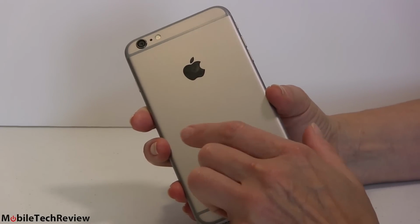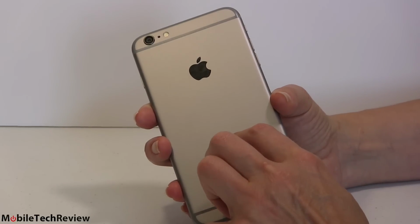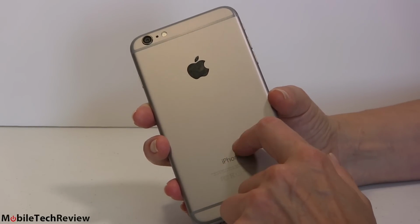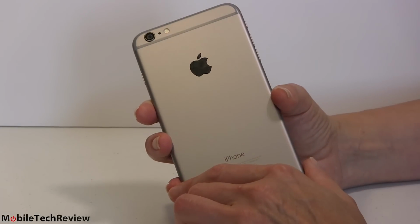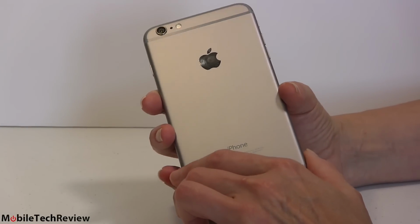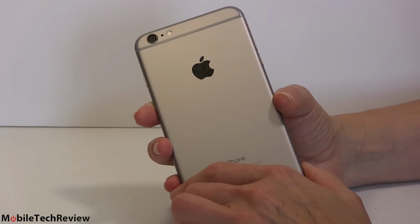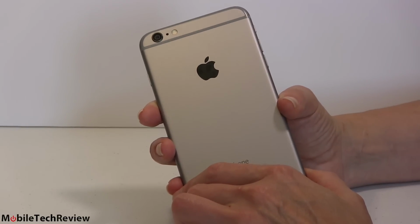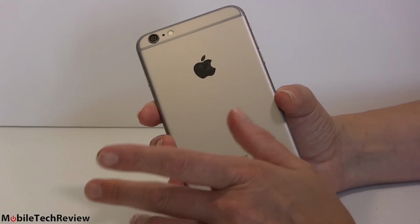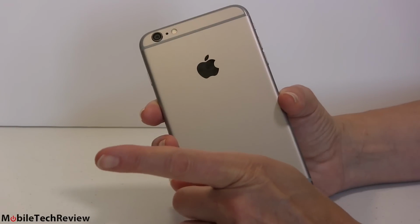And another neat thing for you Verizon people is Verizon just enabled voice over LTE for the iPhone 6 and 6 Plus when it came out. That works for any call. You don't have to be calling another Verizon phone or anything like that. That just means that it's going to use LTE for voice. It will use your minutes, but it doesn't count against your data bucket.